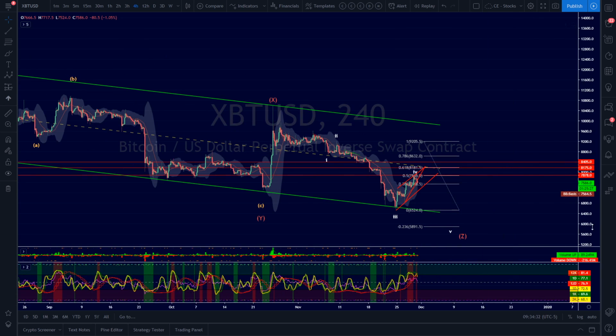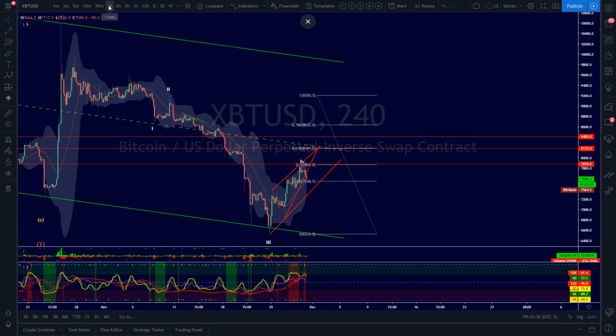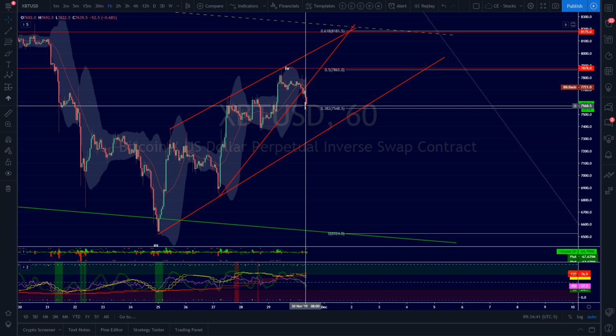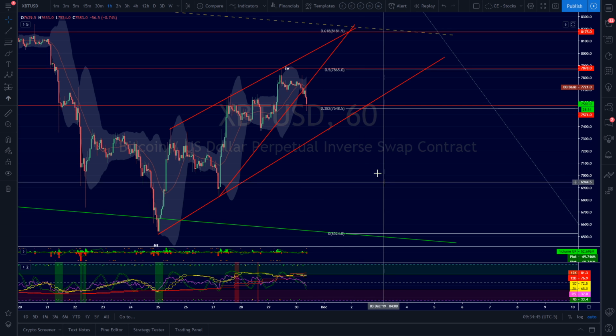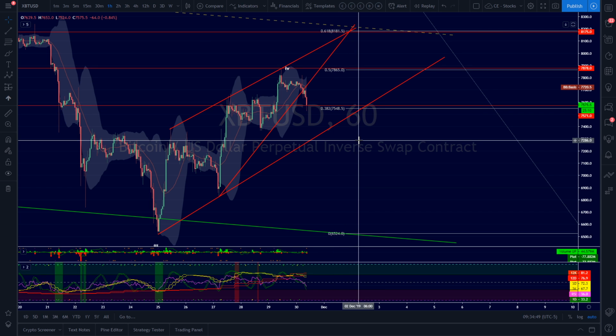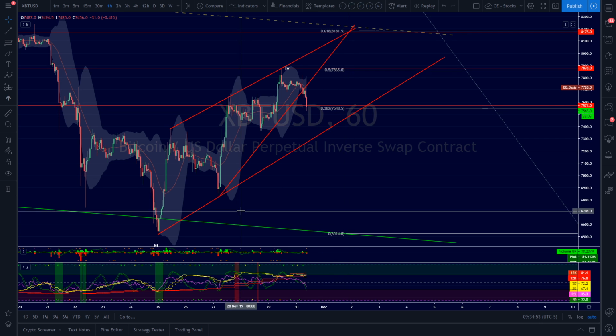All right, so final thoughts. Final thoughts on Bitcoin. We are likely going to have maybe a rejection here. We do have a bit of support and resistance clustering here at this level where we are finding support. This is also the 382 that we are finding support at, 7,550. So it is possible that we do move up, right?